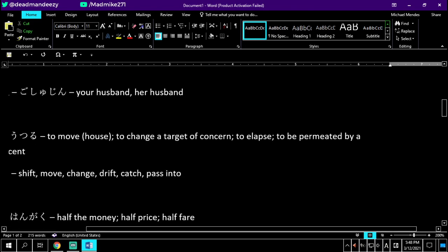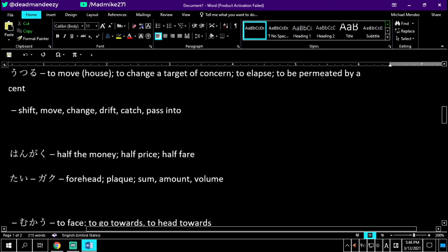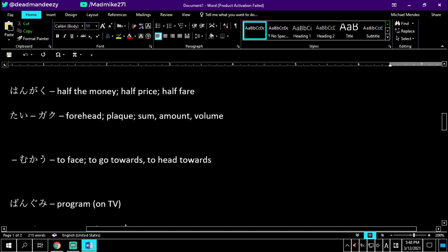To move house or to change a target of concern or to elapse is utsuru, with the 2-inch tree next to somebody holding a bunch of stuff. I guess if you move, you're going to be left standing with a bunch of stuff in your hand if you don't have anywhere to move to. Hangaku is half the money or half the price. To an amount. Guest. The amount is half the sum of money. How is to face or go towards.